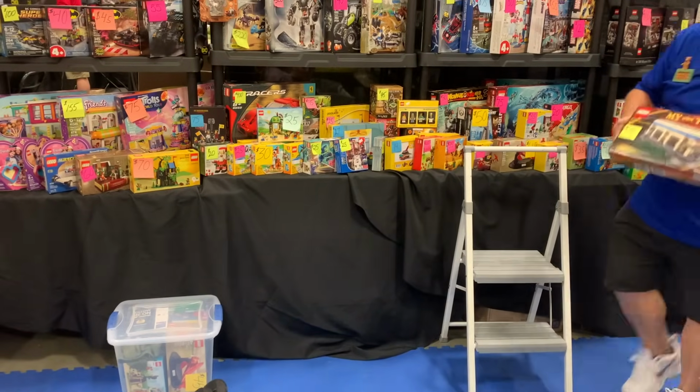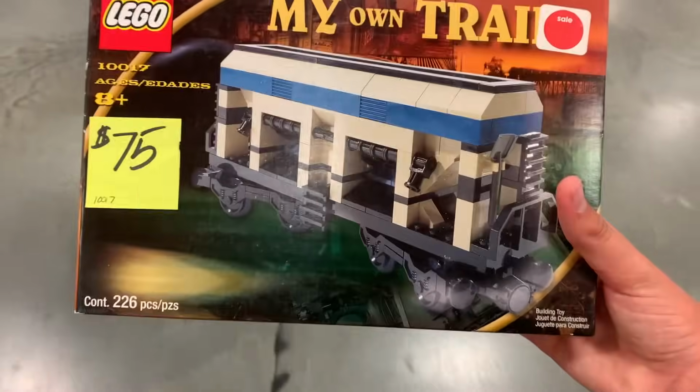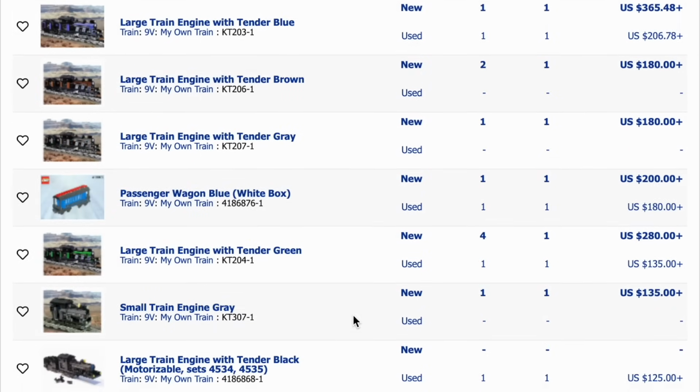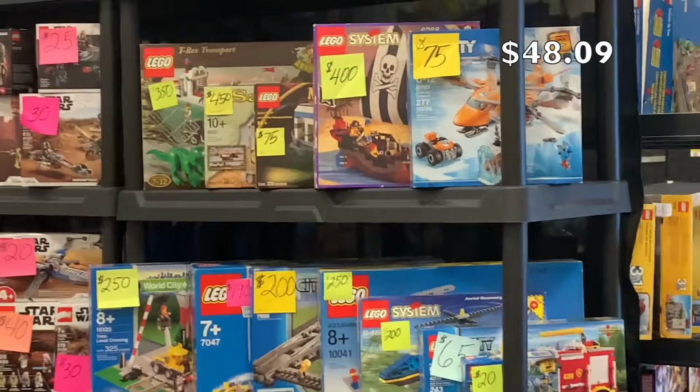I ended up getting this old vintage train set. It's just a cargo car, but it's from 2001 and it's from this very expensive line of Lego sets called My Train. This one, in fact, was going for $150 sealed online, which I did not know at the time, which explains this next trade.